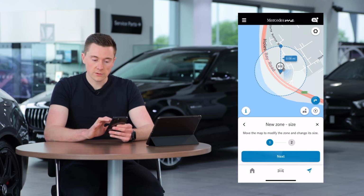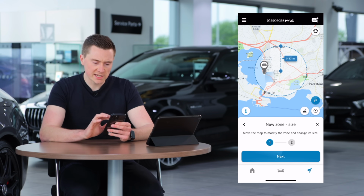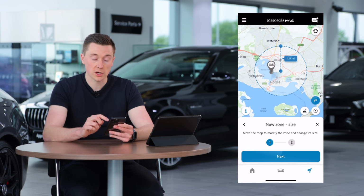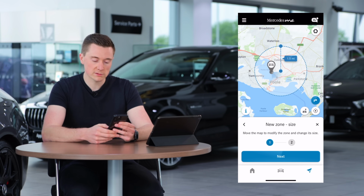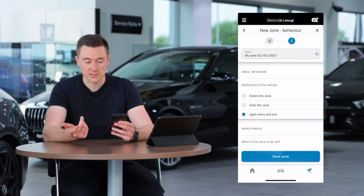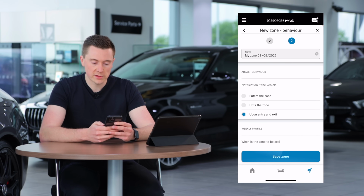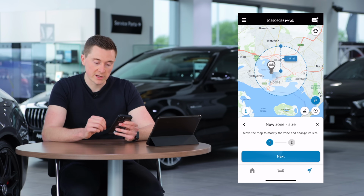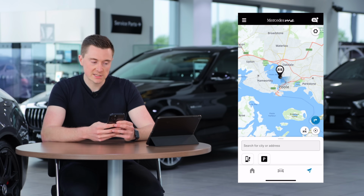Could be even useful as well if you're going to lend your car out to someone and you say don't leave the town, for example, you can set that area there, and if your car leaves that area, again you'll get an email alert. You can even set it up so that if the car enters the zone or exits the zone, or even both. So there's quite a few things you can do on there, and basically just customize that variation on geofencing. So yeah, one really good use case there.